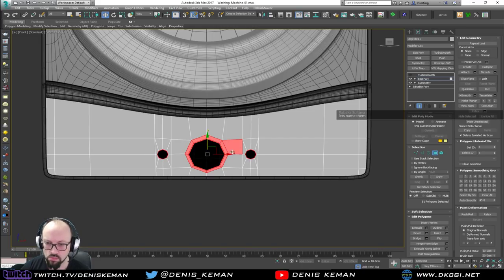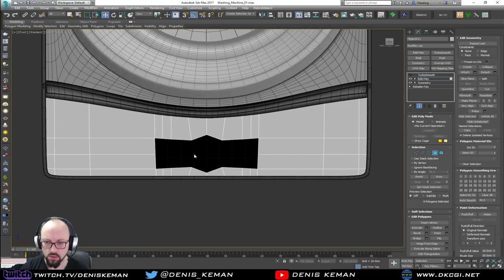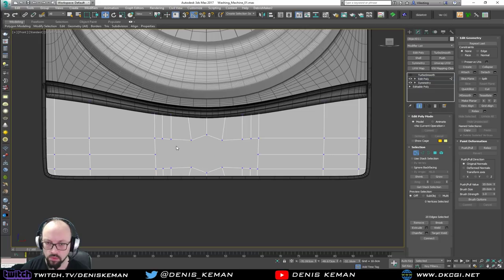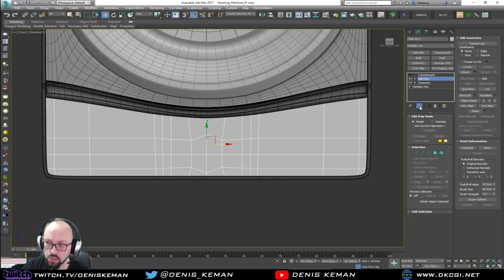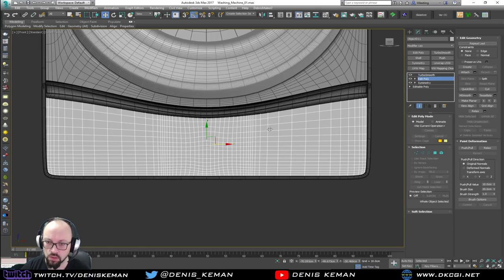Actually, select all of this. Delete. And now cap. Connect. I can probably get rid of a lot of these, but for now I just want to get everything in. Turbo smooth on. Oh yeah, that's gonna work.